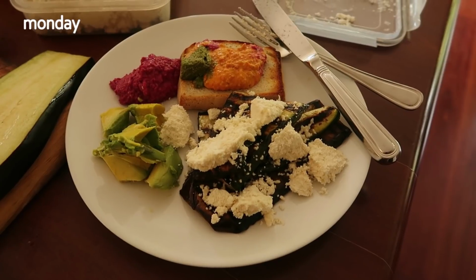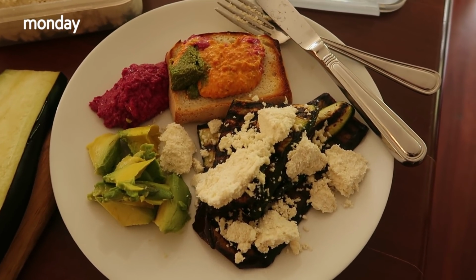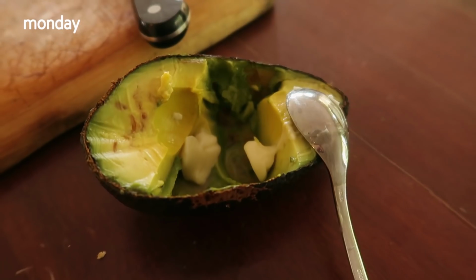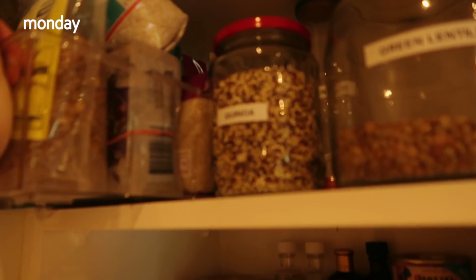Anyway, he had a recipe for grilled aubergine with feta, so I used up some of our tofu feta, which you would have seen from probably the previous chip video, and had lots of dips with it for lunch. Had another slice of the cheesecake, had a snack of avocado with garlic aioli. It's kind of my favourite thing, it's so good.